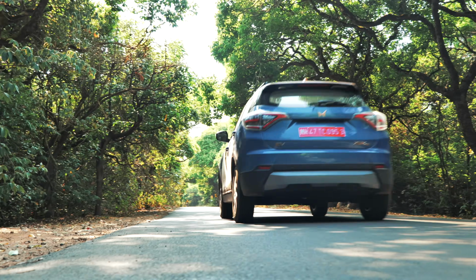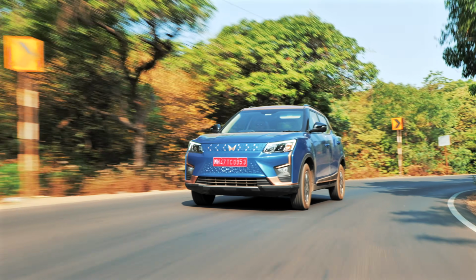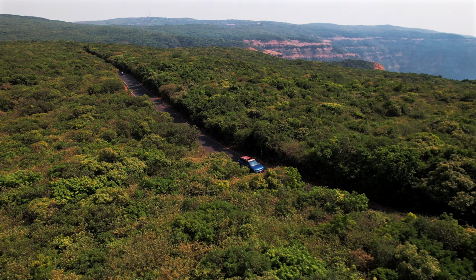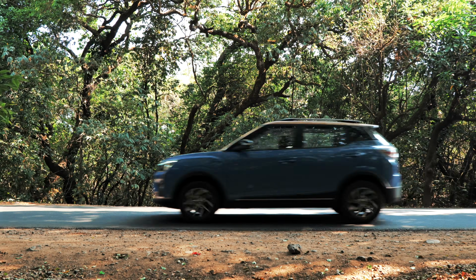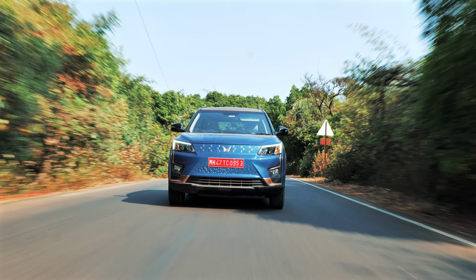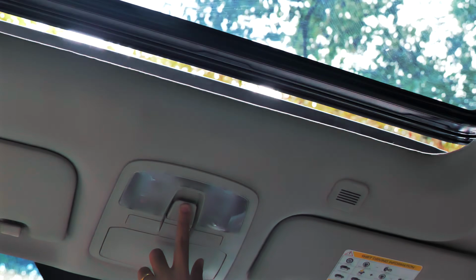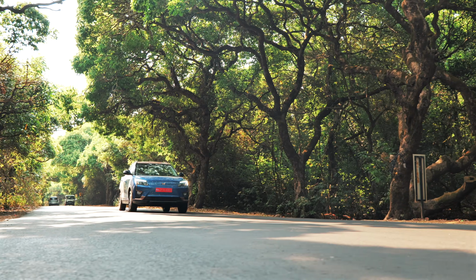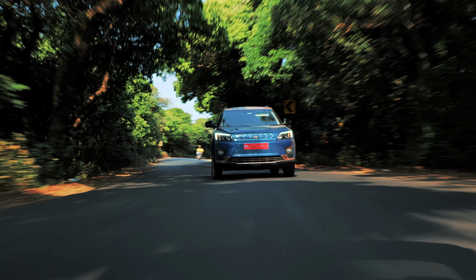After an hour on the highway, it is finally time to veer off towards Wai and continue towards Panchgani. Driving up the scenic winding roads adorned with lush tree cover, the temperature outside begins to noticeably drop. Our eyes also find respite from the relentless glare of the sun that we've been enduring on the highway. The tree cover and the weather also offer the perfect opportunity to open the sunroof, roll down the windows and take in the scenic vistas all around, while the XUV400 wafts along in absolute silence.